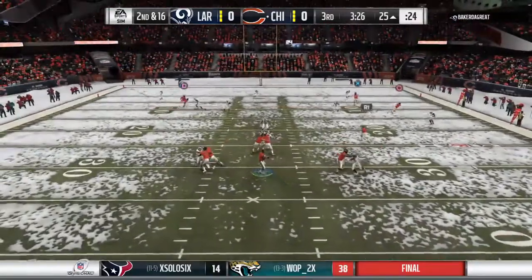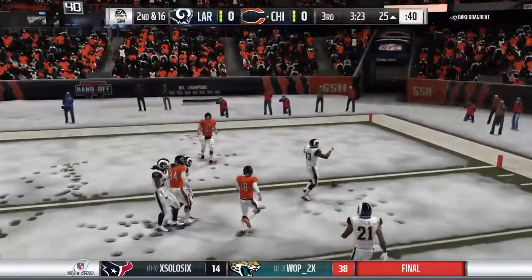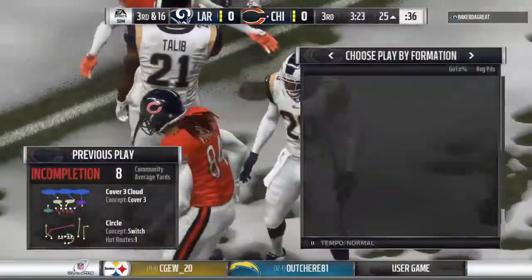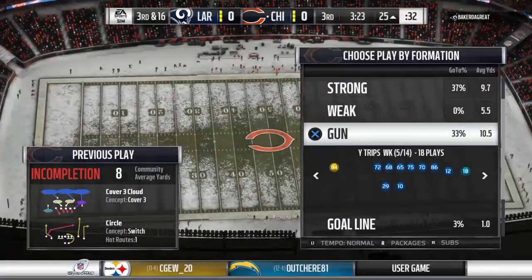Now Trubisky to throw on second. And that is incomplete here. Will Fuller was the intended target. And it's third down. The turnover put them in great field position. They don't want to squander it with third down coming up.